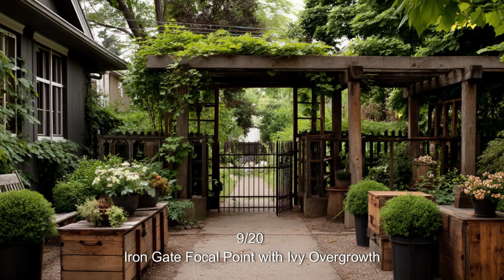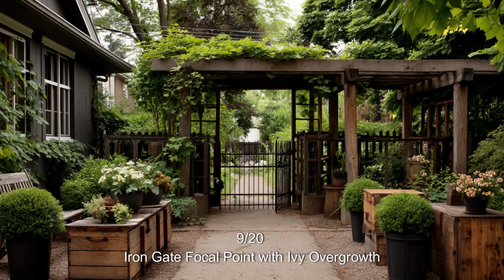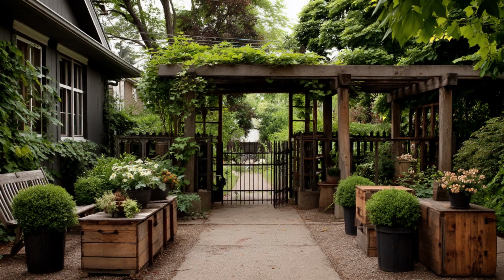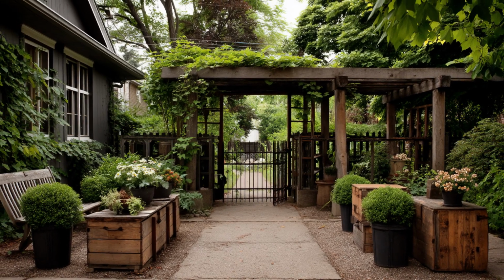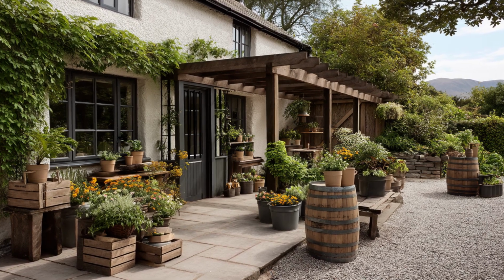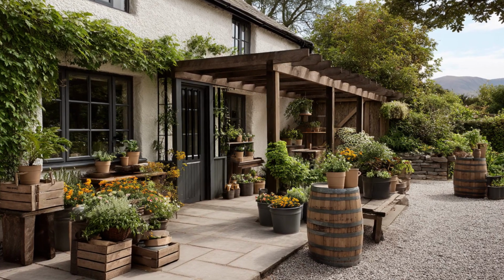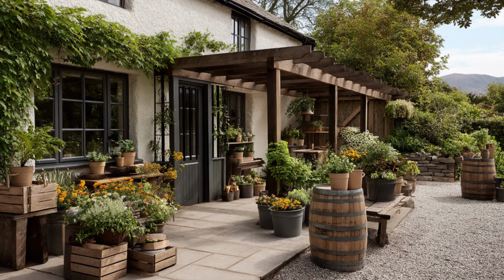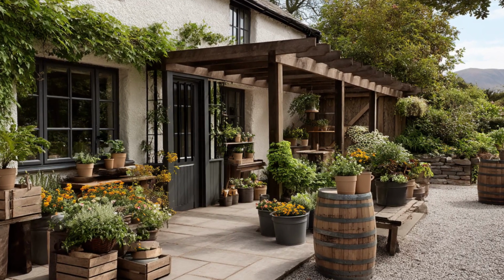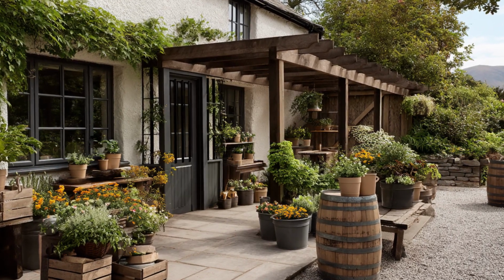A focal point of this farmhouse garden is an old iron gate, framed by upcycled planters made from barrels, crates, and buckets. A reclaimed wood pergola, overgrown with ivy, provides a shaded area perfect for lounging. The garden is alive with vibrant flowers and greenery, creating a tranquil, rustic retreat that beckons relaxation.